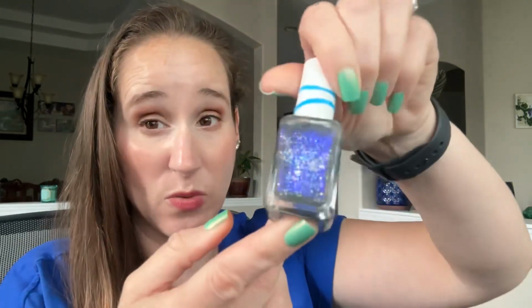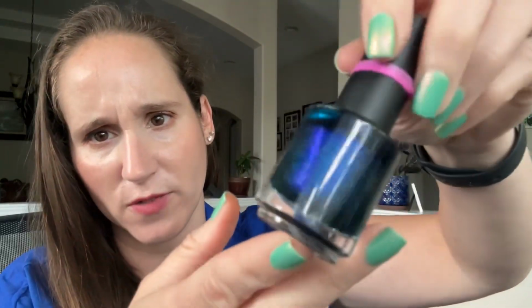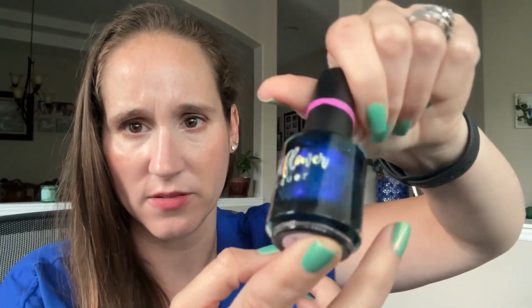Okay, then we have Cuticula's Dragon Glass. Definitely keeping that one. Okay, Glam Polish The White Wolf. I got this one from Maisha a couple years ago. I really need to wear this. I'm gonna try to wear it this winter. Put that on my winter rack. Okay, then we have Wildflower Lacquer Mr. Wildflower. Look at that, so beautiful. Definitely keeping that one.